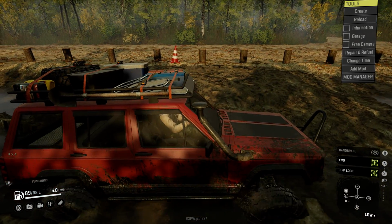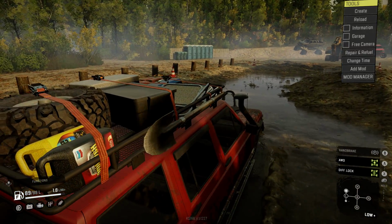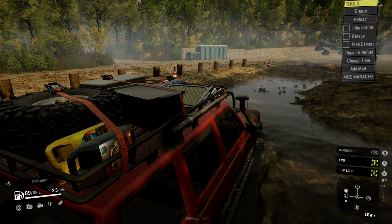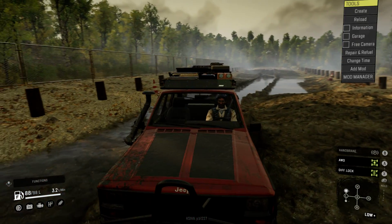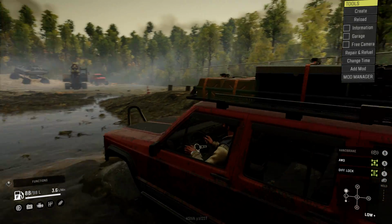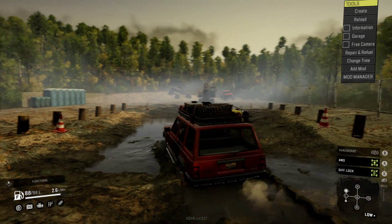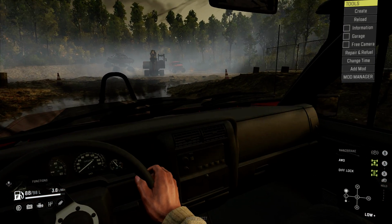But I like the fact that it's got rims that actually match what's on the Jeep, not the generic Chevy rim you usually see on these roof racks. The detail on the roof racks is actually quite nice. Interior.